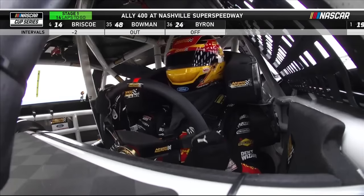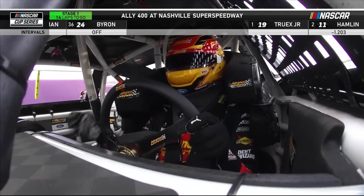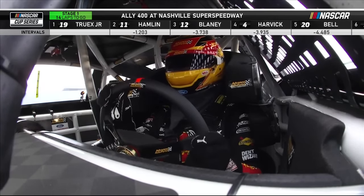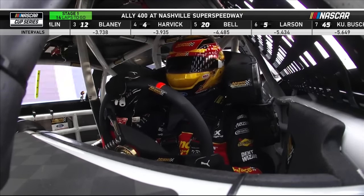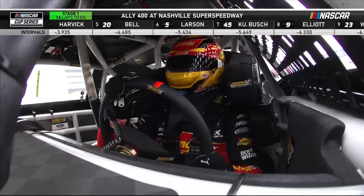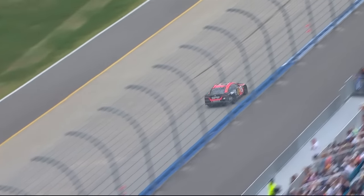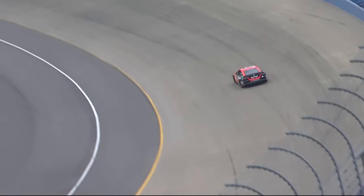Tight, really tight. He has come on the radio and just complained that he cannot get the front tires to grip inside that 12 car right now. As you see him move up the racetrack, just trying to find any way to get that race car to turn and hold off the four of Kevin Harvick right now. Blaney's got third, Harvick fighting for it. Truex Jr. out in front of the field here at Nashville.